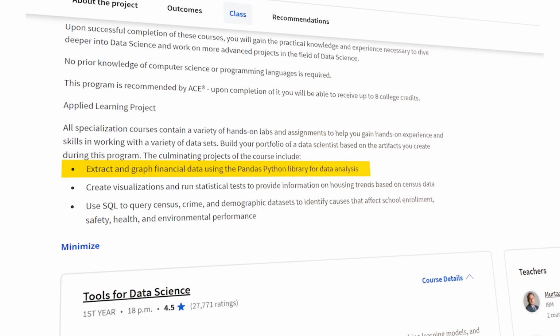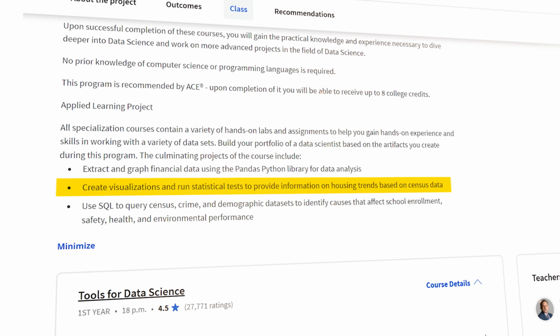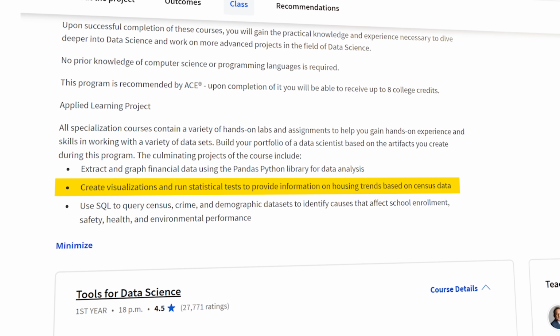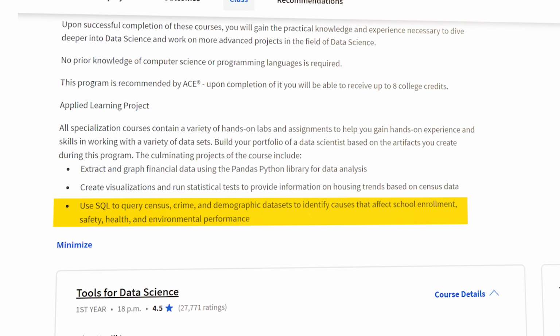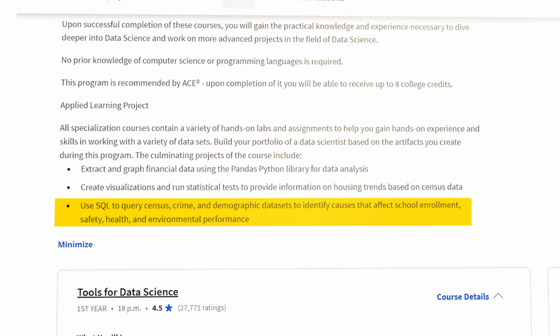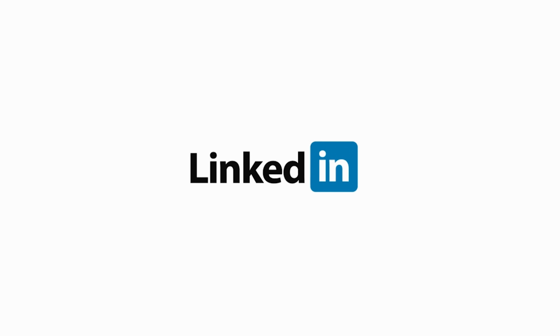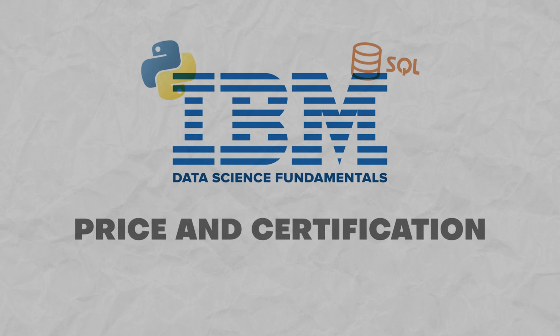These projects include using the Python library pandas to pull out and visualize financial data, analyzing census data to uncover trends in housing and conduct statistical tests, using SQL to query various data sets, investigating factors affecting school-related aspects like enrollment, safety, health and environment ratings. And of course, guys, you can add these projects to your portfolio.